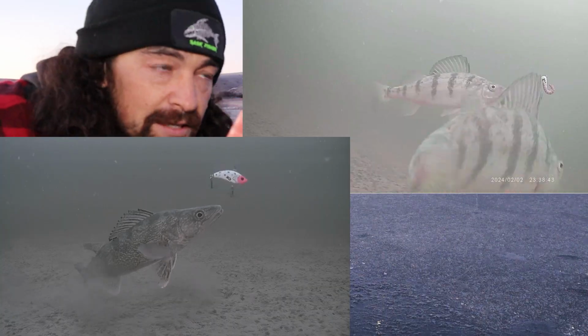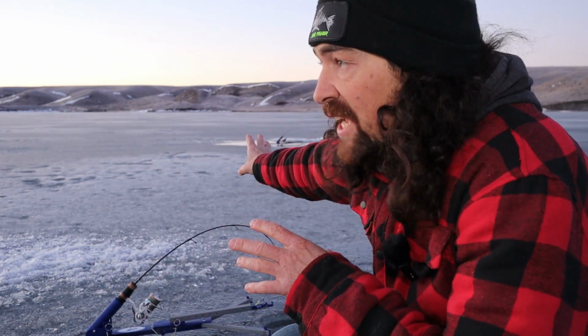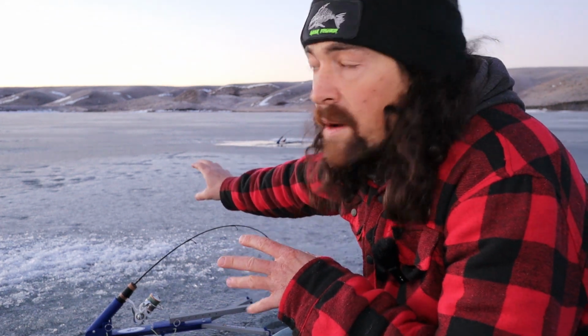We got 2 cameras today. We got the Yo-Yo 720p, and we got the regular Markham 1080p. One topside, super happy already. So maybe we got super lucky. Maybe we got the right depth, location, everything in the second hole. But if not, we're gonna be drilling like a madman out here.